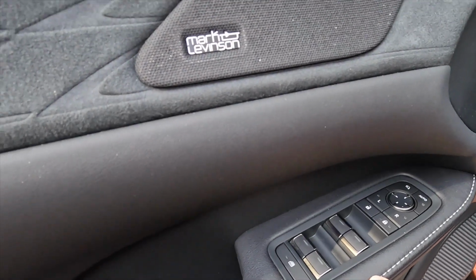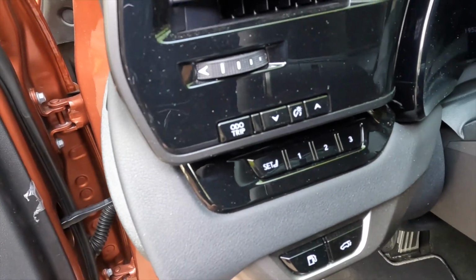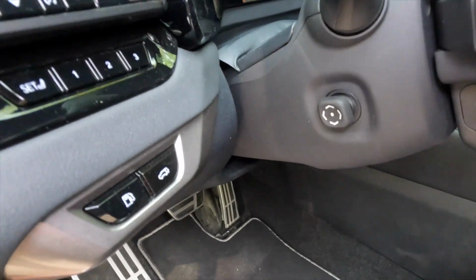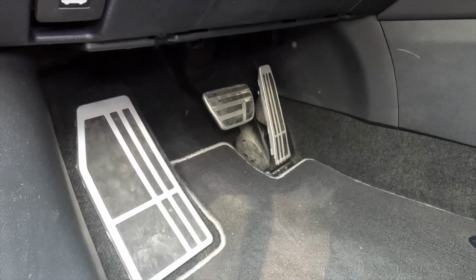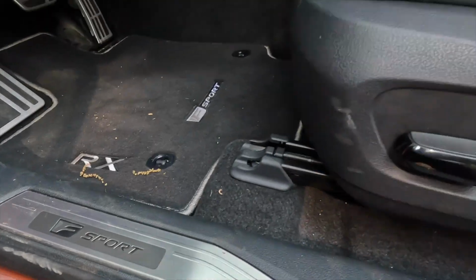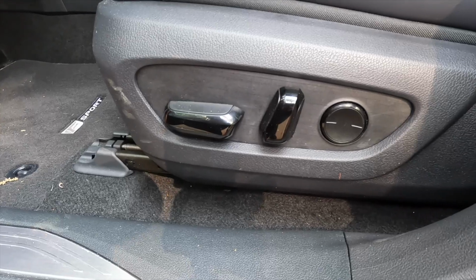Typical controls on the door down here. We do have 3-position driver's seat memory, but it is to the left of the steering wheel over here. We do have electrically adjusting tilt and telescope for the steering, and we also have nice aluminum pedals down below. And plenty of adjustment for the driver's seat right there, including lumbar support.